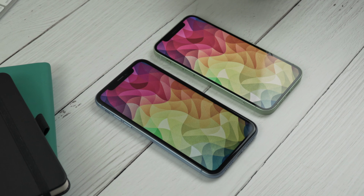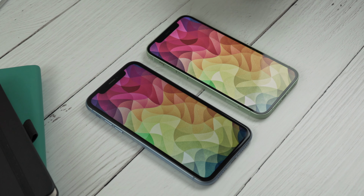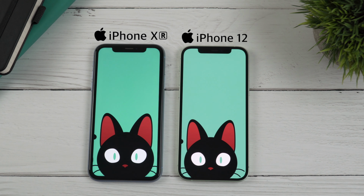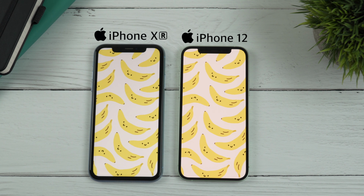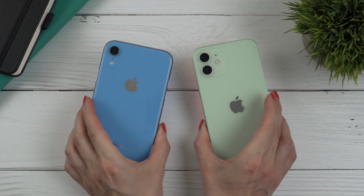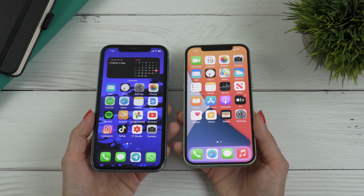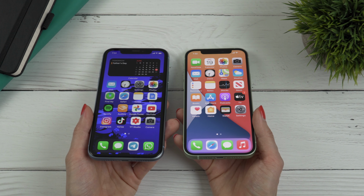And what does it mean for you as a user? It means you have a significantly brighter display on the iPhone 12, and when it comes to colors, they will look more vivid and contrasty on the OLED panel of the iPhone 12. And also, let's not forget about the difference in pixel density, which means the display on the iPhone 12 will look sharper, which is quite noticeable, especially if you put these two side by side.